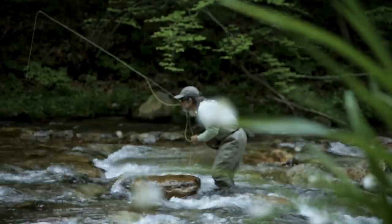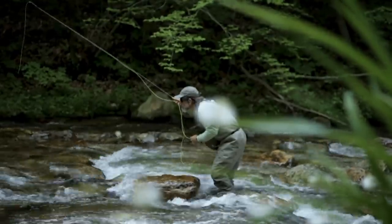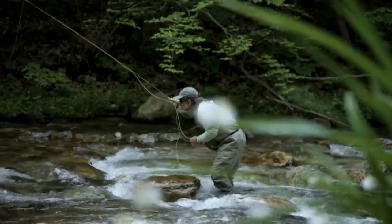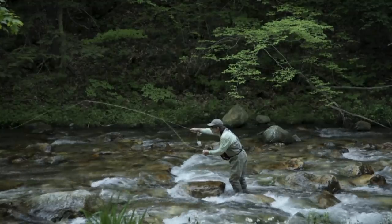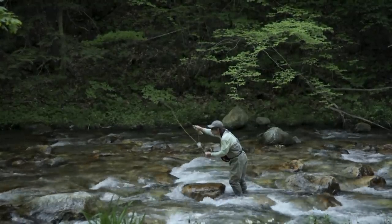Should you work upstream or downstream when you're fishing a small stream? Well, it really doesn't matter. Most people like to fish upstream because the fish are facing in that direction and they can't see as well behind them, so that you come up behind them in their blind spot. Plus, most of the time you're fishing a dry fly or a nymph, and it's a lot easier to fish a dry fly or nymph upstream.